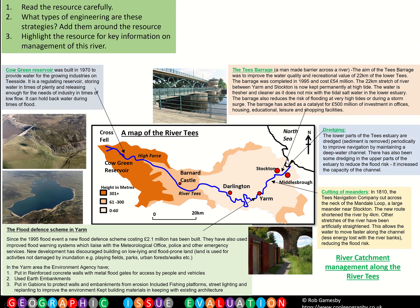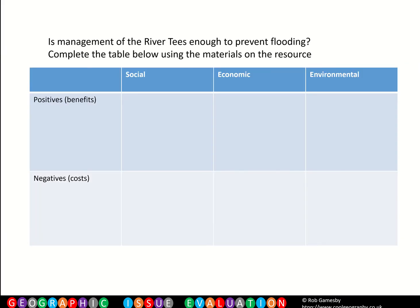And then the last thing that you can consider is all the dredging that goes on within the River Tees. They suck the sediment out of the river to keep it navigable. Okay, and that maintains a deep water channel. So you can have a read through all of those, highlight some key stuff, and then fill out this table.